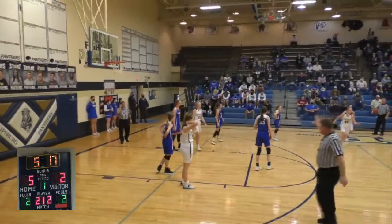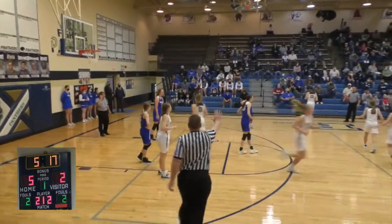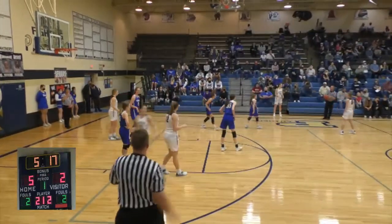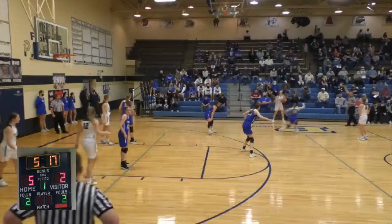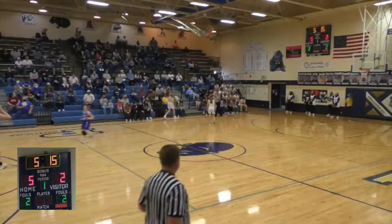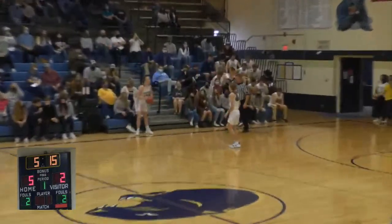Emma Hunnicutt into the game. Abby Babcock, Heather Skimper, Caitlin Cheney, and Taryn Sides into the game for Phillipsburg. Ball tipped by Stockton, out of bounds. Abby Babcock to throw into Taryn Sides.